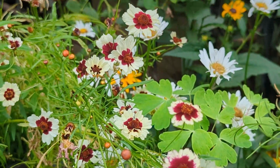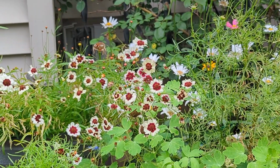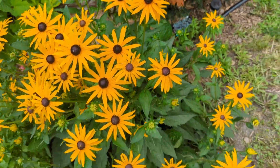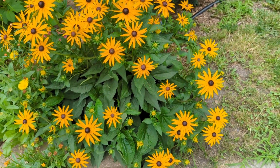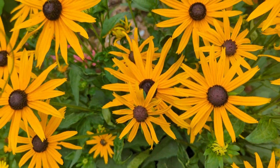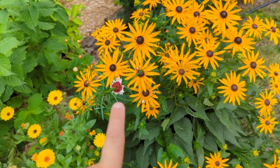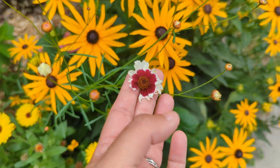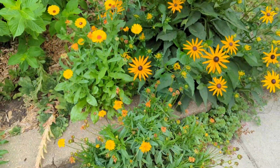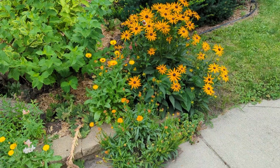Look at these guys. Incredible swirl coreopsis. They are awesome. And we cannot forget the incredible volunteer coneflower slash black-eyed Susan. Totally a black-eyed Susan. With tiny volunteer incredible swirl coreopsis coming out in the middle, in volunteer calendula, and a coreopsis. I have a very yellow corner here.